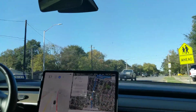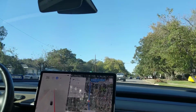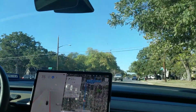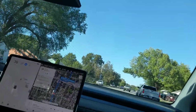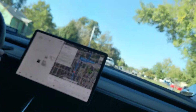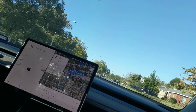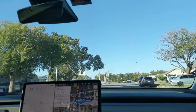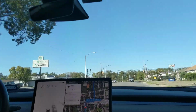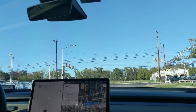So luckily there's not too much traffic on here, but this will be a test of how it gets around traffic also. So there is a car ahead in my lane. It's going to have to maneuver around it. Alrighty. I had to take over there because that was behavior that I don't fully expect it to know how to deal with. That truck turning there. And that beeping sound is what happens when autopilot's like, human, do your work.